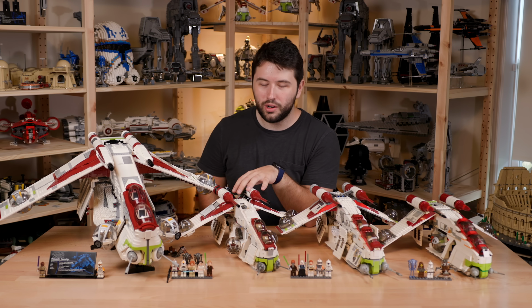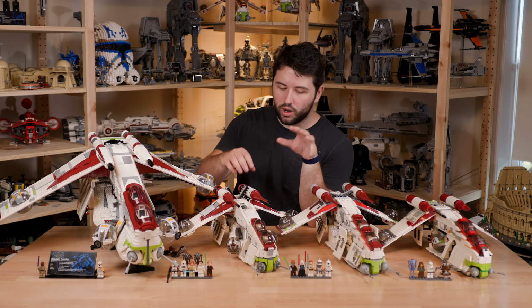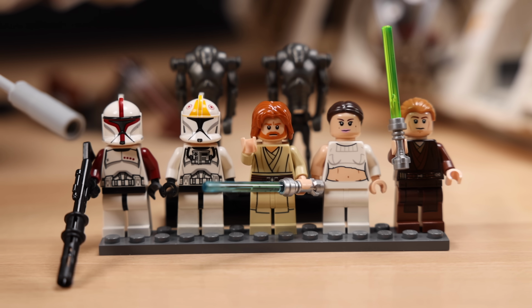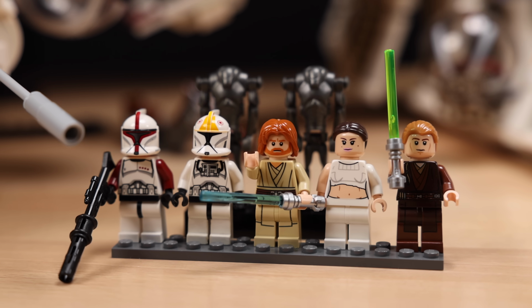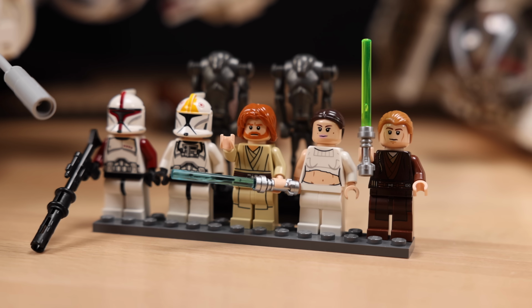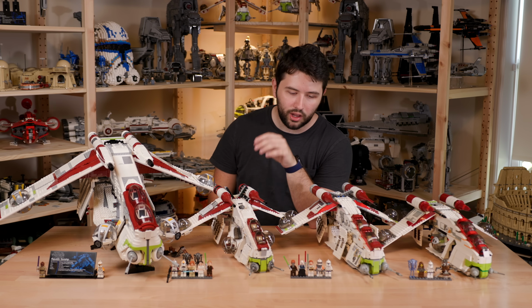And then the other pretty good value, I'd say, is this 2013 Republic gunship. It's the only one that has the built-in handle. It has probably the best playability out of the four. And it also came with 7 minifigures, all of which I believe are exclusive to this set. Anakin and Obi-Wan may have popped up in some other sets later on after 2013, but most of the figures, the Clone Troopers and Padme especially, are exclusive to the 2013 gunship.